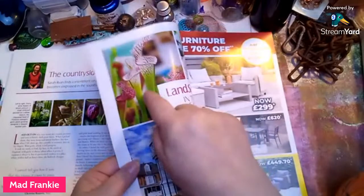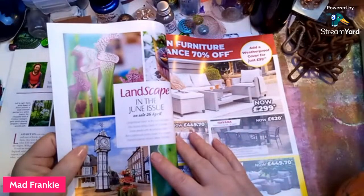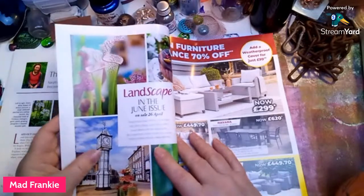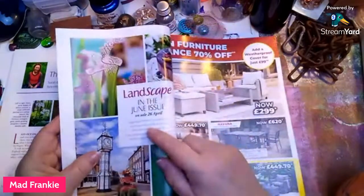That's a pitcher plant. That's not a jack in the pulpit? That's a pitcher plant. I don't know if it might be called jack in the pulpit, but I don't think so. I think that's a different thing. This is a pitcher plant. It catches flies and eats them. Beautiful.